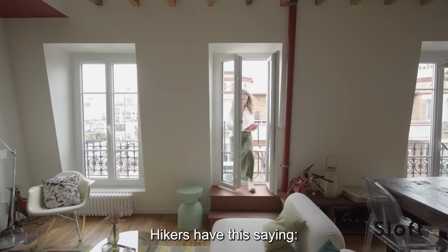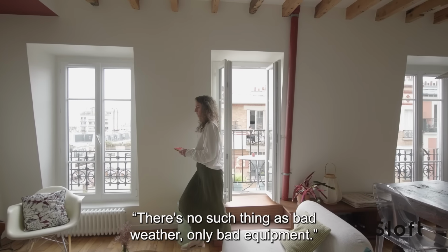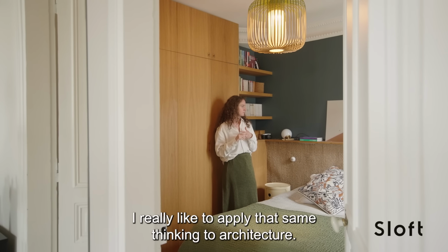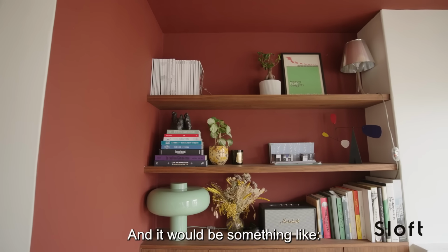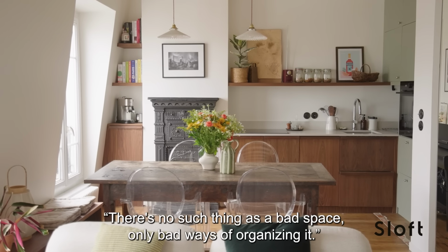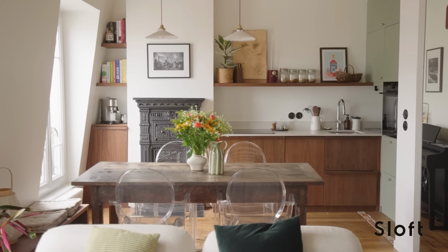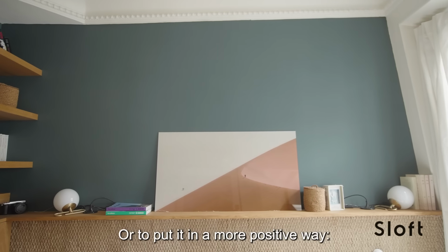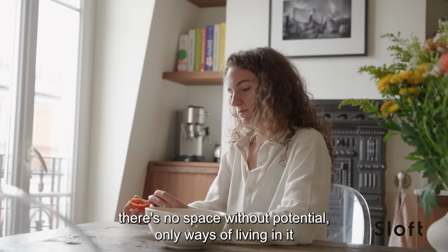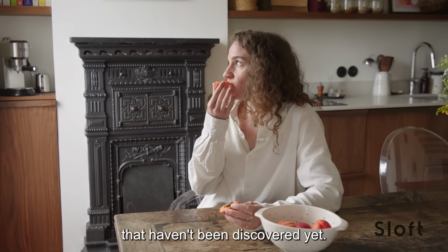Hikers have this saying: there's no such thing as bad weather, only bad equipment. I really like to apply that same thinking to architecture. It would be something like, there's no such thing as a bad space, only a bad way of organizing it. Or to put it in a more positive way, there's no space without potential, only ways of living it that haven't been discovered yet.